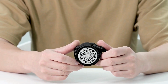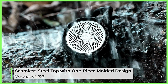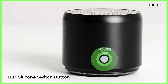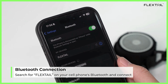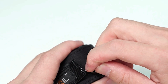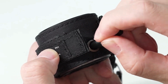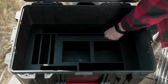Small enough to clip to your gear, loud enough to fuel your entire campsite. The Flextail Tiny Speaker is a waterproof, ultralight Bluetooth speaker that's built for the outdoors. Don't let its size fool you. This thing pumps out rich, clear sound and connects seamlessly to your phone or tablet. It's dust-proof, rugged, and features a long-lasting battery that keeps the tunes going all day and night. Whether you're vibing by the fire or setting the mood at the lake, this speaker delivers big sound in a micro frame.